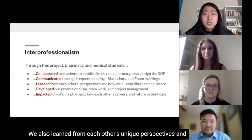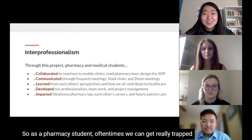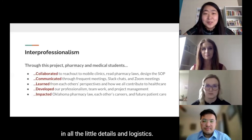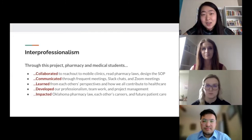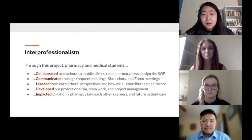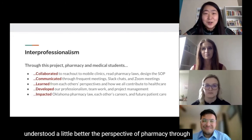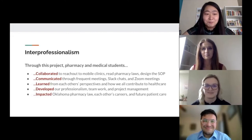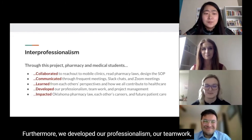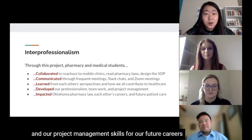We also learned from each other's unique perspectives and how we can contribute well to healthcare. So as a pharmacy student, oftentimes we can get really trapped in all the little details and logistics. So the medical students were great at providing us big picture feedback. And I hope that in the process, the med students understood a little better the perspective of pharmacy through our tedious endeavors.